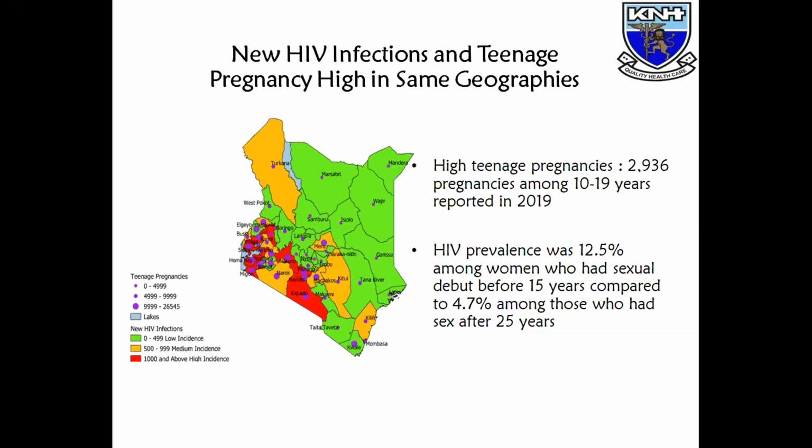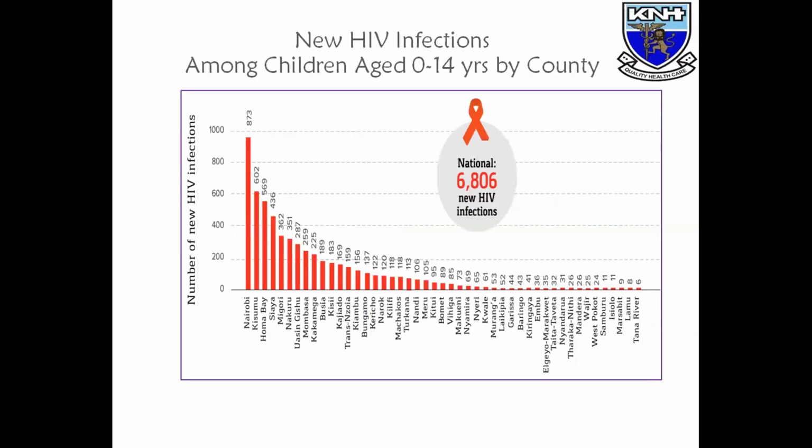It was also noted that HIV prevalence was high amongst the women who had an earlier sexual debut. It was 12.5% amongst those who had their sexual debut before 15 years, compared to just 4.7% amongst those who started having sex after the age of 25 years. And we'll see what the implications of these are in terms of reducing our MTCT rates.